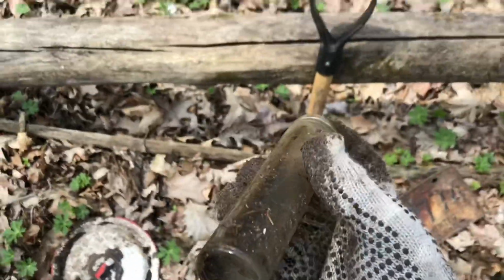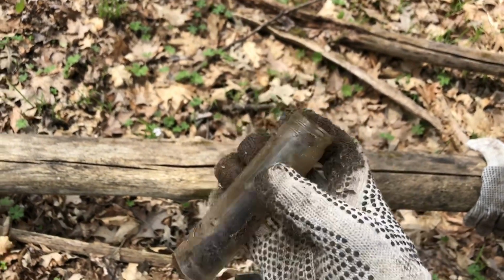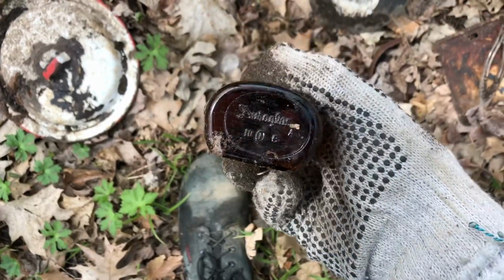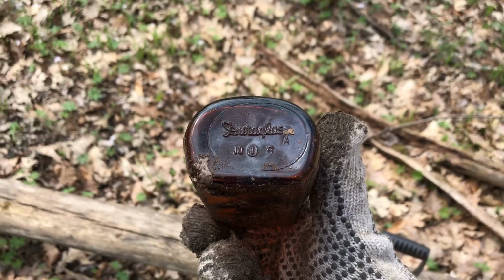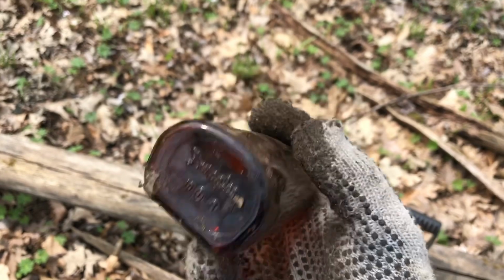This was a cool little bottle. I don't see this style too often. It's like super skinny. This one, it's not too old because of the plastic lid, but it has a name on the bottom that I'm gonna do some research on. Can't even read what it says. Something glass. I don't know. I'll read it later.